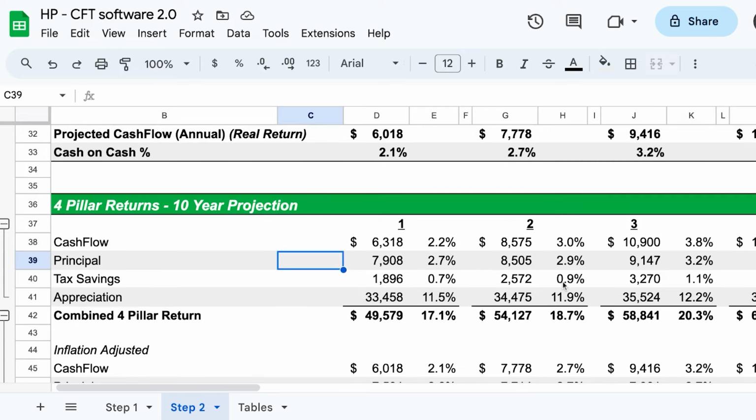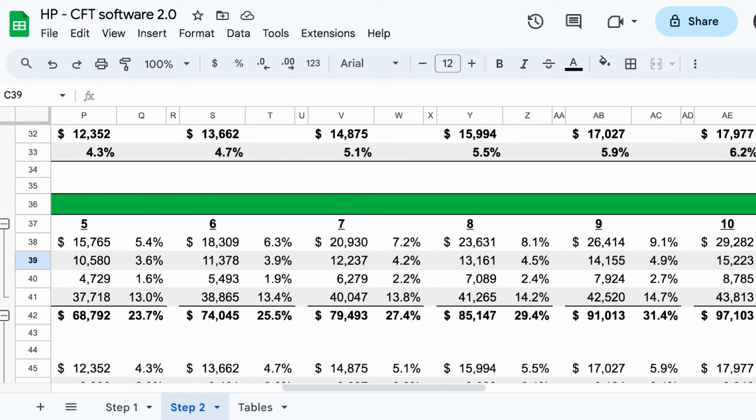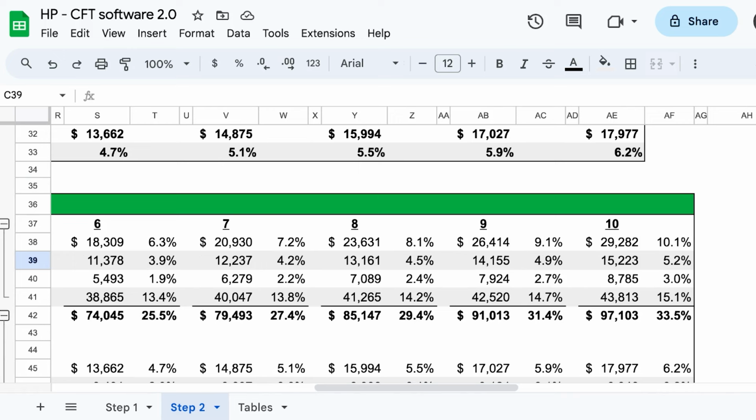Now, what's interesting to see is when we flip over, these are each year, each of these numbers increases every year. So that by the time we get now to year 10, cash flow is considerably higher. We're at just under 30,000. And then we've got the principal reduction down at 15,000, and tax savings at just under 9,000, and appreciation just over 43,000. So that gives us now a rate of return of 33.5 and a yearly return of income of 97,000 when you look at, again, combining all four, what that looks like in this example.